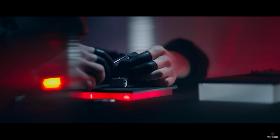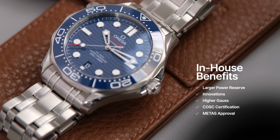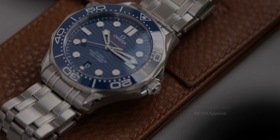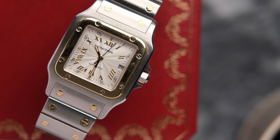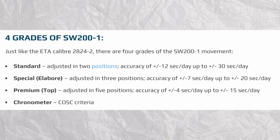mid-tier in-house movements. The biggest benefit to these is some of the capacities like longer power reserves, Gauss, shock resistance, and COSC and METAS certified performance. But still, you can get some of these things with an upgraded base caliber like the COSC grade Sellita SW200.